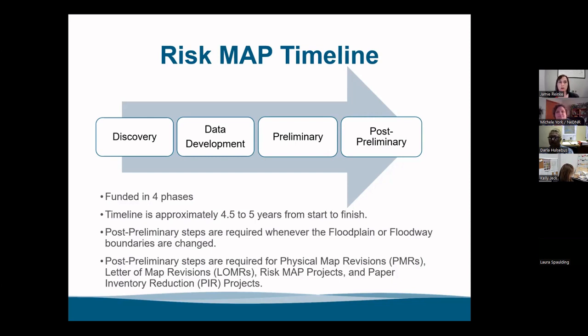It's important to note, though, that while our process is a little bit different than what anyone would be going through if they were doing just a map change or physical map revision, those post-preliminary steps are required anytime a floodplain or a floodway boundary is changed. So no matter what, it's going to take the amount of time that it takes just based on the regulations. And they're required for all of those different map changes, whether it's PMR, LOMR, risk map project, paper inventory reduction. They're all the same time frame. It's that minimum of 18 months, no matter what.